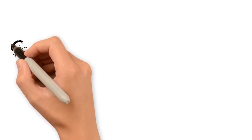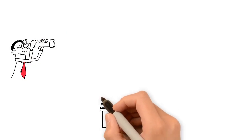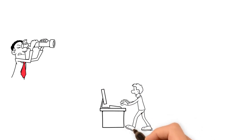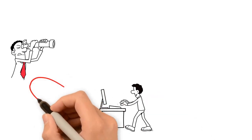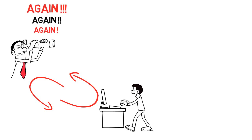Hey, this is cheap. While taking pictures, oh, the camera's full. Let me go to the PC and copy these pictures to the PC and come back. He takes more pictures, goes to a desk, copies pictures, and comes back and keeps doing this again and again and again until the cows come home.